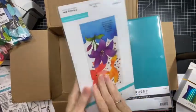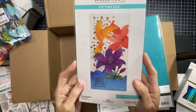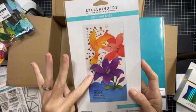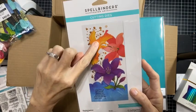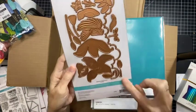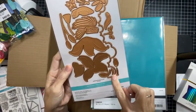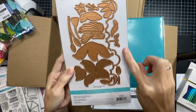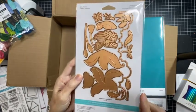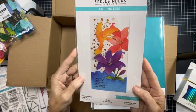And then I think this is my favorite one. The lilies just spoke to me. And here they've used the stencil in the background of the sample, and they've also inked the die pieces, which just really spoke to me. This also has this cloud die, which could be used also as a stencil, which I thought would be really neat. And it has a little dragonfly and a little butterfly, which I thought was really pretty. So that one's my favorite, and that's the Hummingbird and Lily.